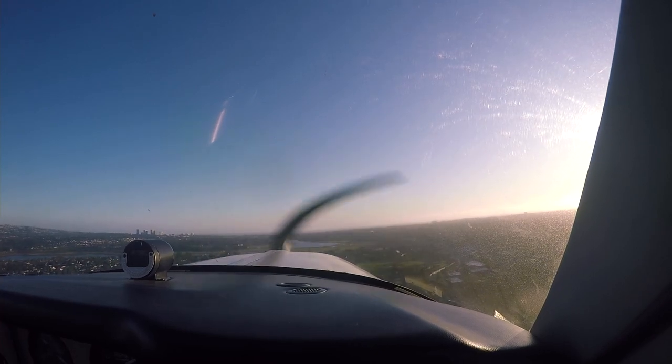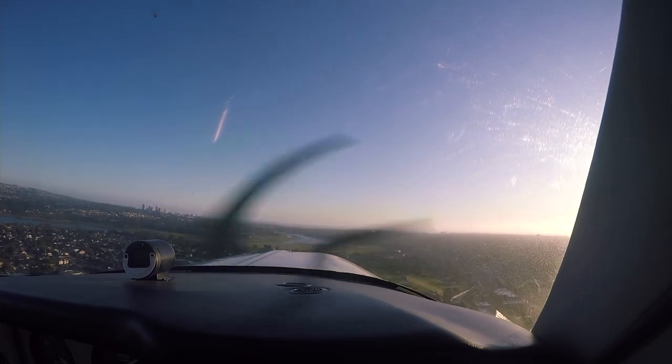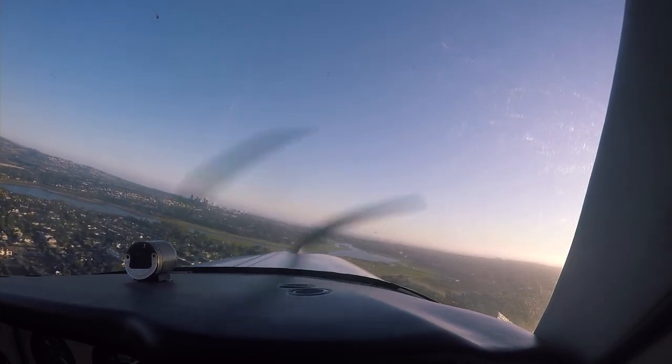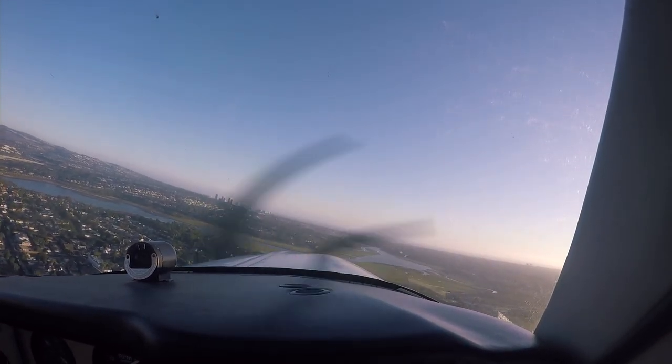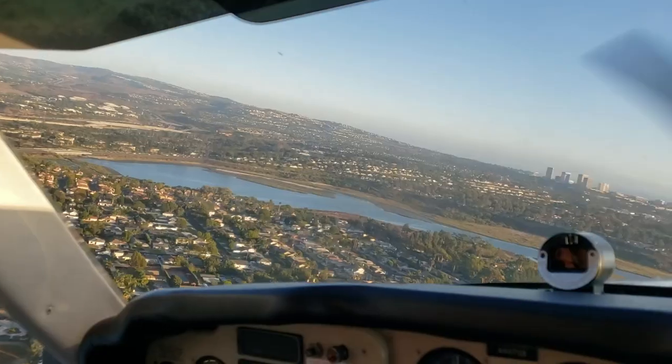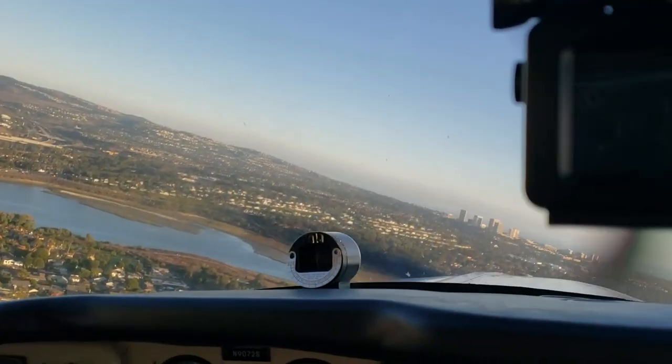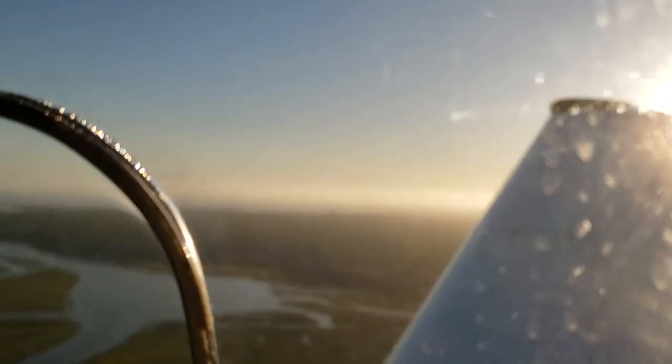Left turn 2-0, turn left heading 150, radar contact. Left turn 150, 500 feet, 72, sir. Actually climbing about as well as I had expected. Radar contact, altitude 700.